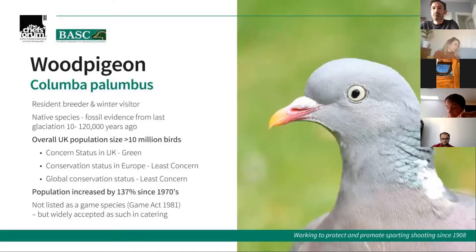Its conservation status is green, as you can see there. It's conservation green in Europe and the world as well, so we've got no fear of them running out. In actual fact, you can see the bold point there: the population has increased by 137% since the 70s. So it is a hugely increasing population and species. And again, it tastes bloody good, but it also does quite a lot of damage, which is why we control them in the first instance.